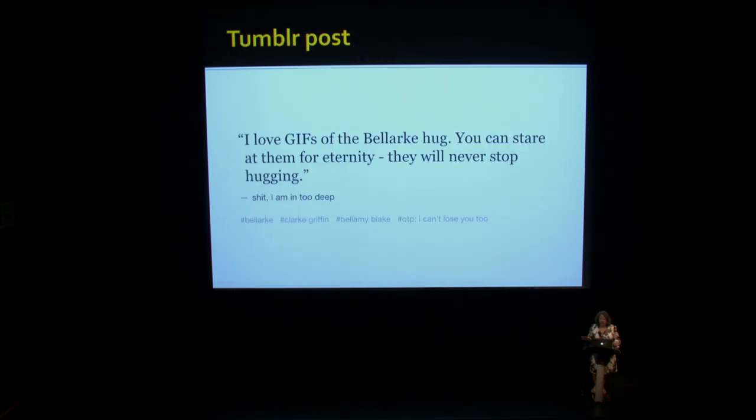Here's a post on Tumblr in the hashtag that summarizes how this repetitive stream of images works as a glitch. Quote, I love GIFs of the Bellark hug. You can stare at them for eternity. They will never stop hugging. And the poster gives their signature as, shit, I am in too deep.